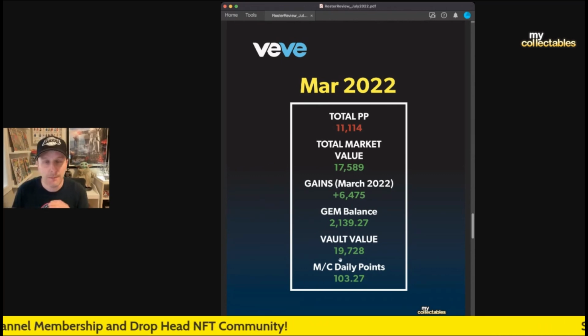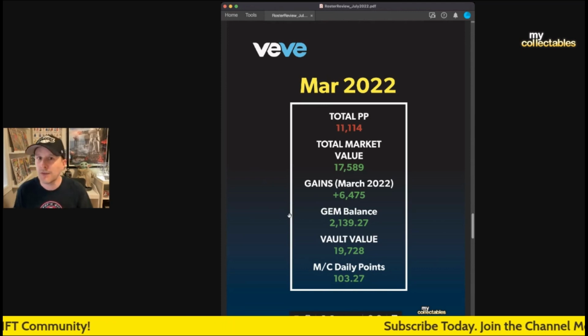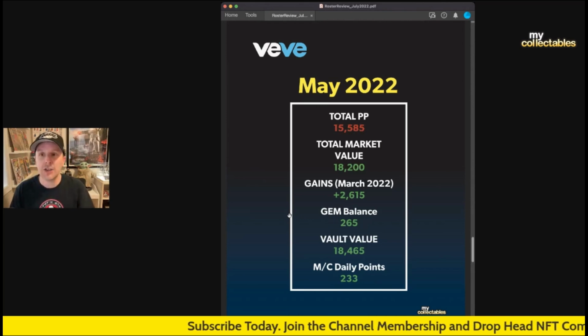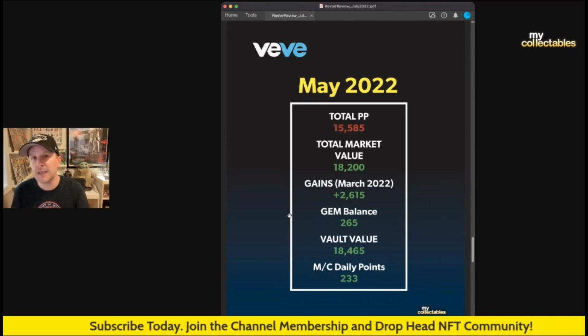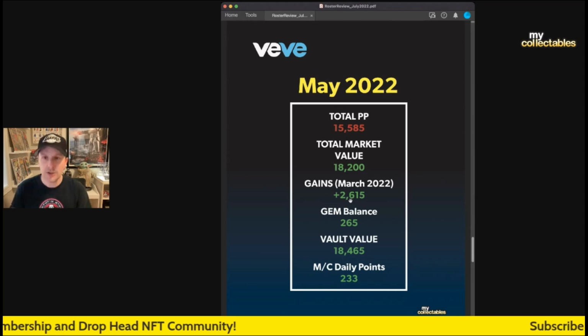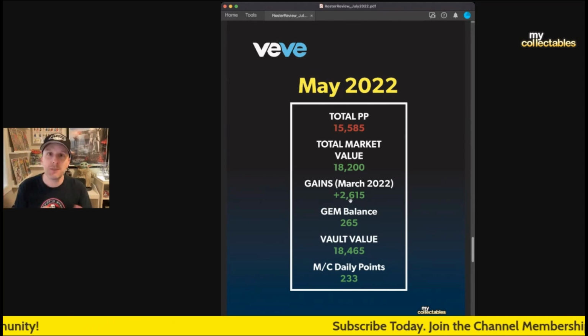I started to focus also on master collector. You can see down here 103 master collector points per day. I was figuring out that average around that time. So anyway, I skipped over April because I was accumulating secret rares during that month. You can see right here, my gains were only at about 2,600, so they were down a bit. That's because I had just purchased a bunch of stuff, so they hadn't had a chance to go up at all.